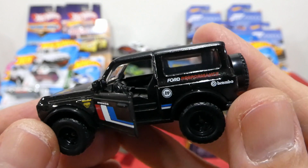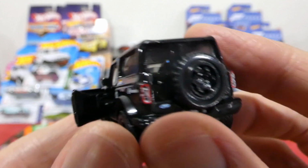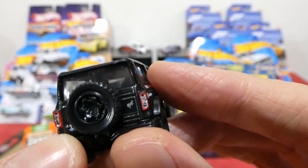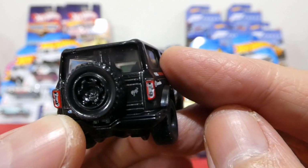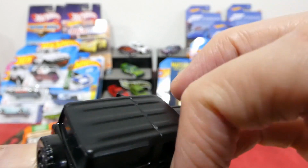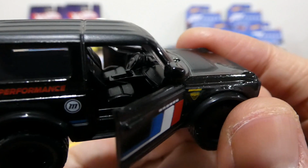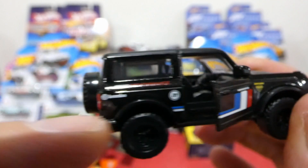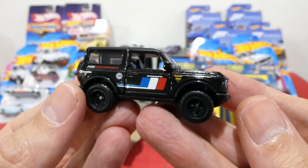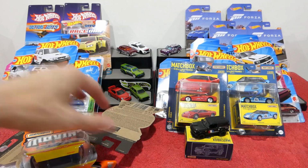and yes, opening features. That's a weird looking steering wheel. Around the back there we have the rear light details, little Ford badge there, a Bronco badge just there, and the same livery on the opposite side. Wow, very nice. And there is the interior. That's a weird looking steering wheel, I will have to say. And it's also got the horrible post in the rear there as well. So yeah, not too bad at all. We'll just plop that down there.